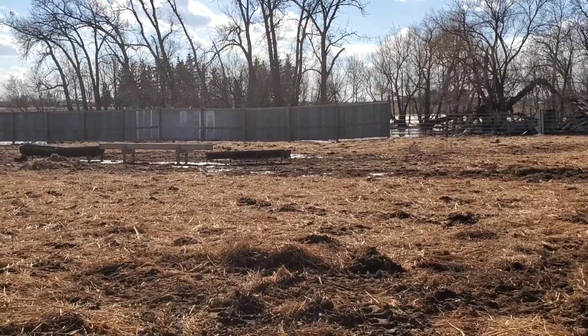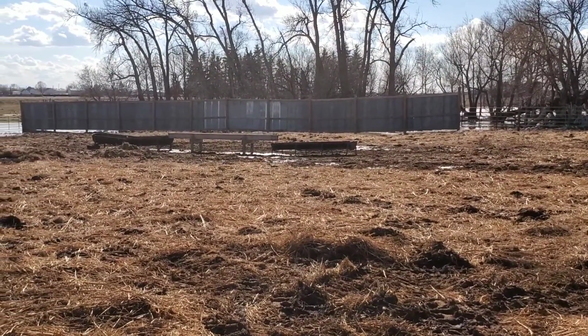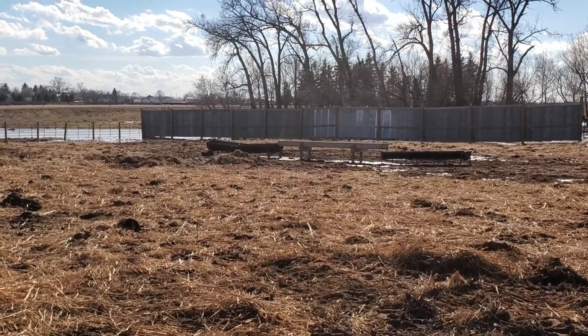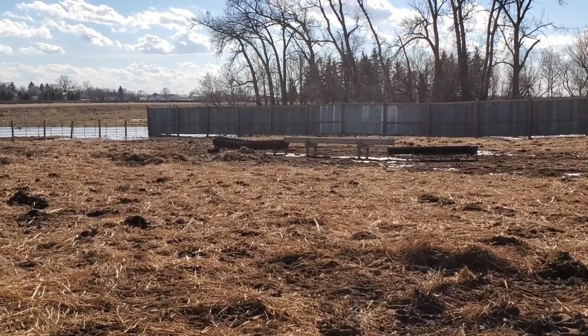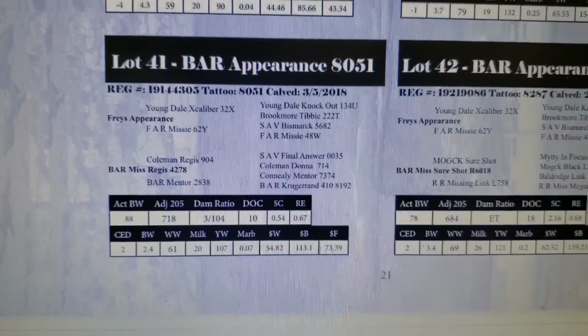One of the other downsides about having the cows over here is I can't see them with my cameras, so I can kind of see a little bit, but not very well. So I might try and keep them over here as long as I can, just for that reason. But anyways, I just thought I'd share that quick.